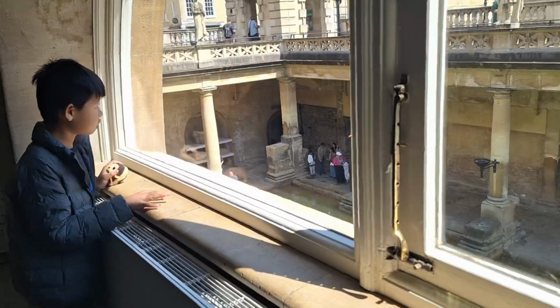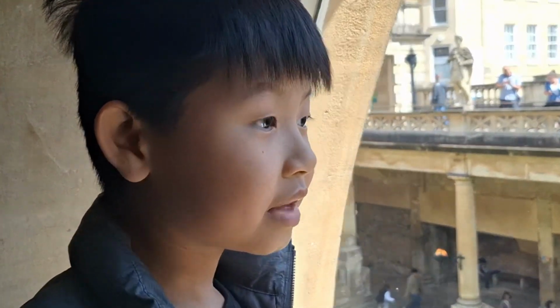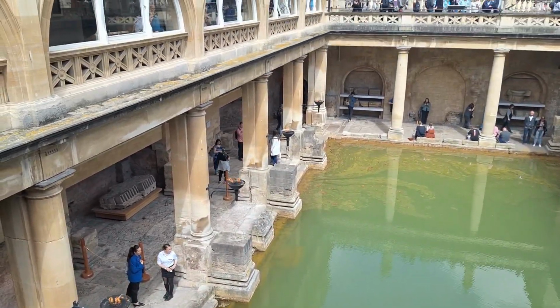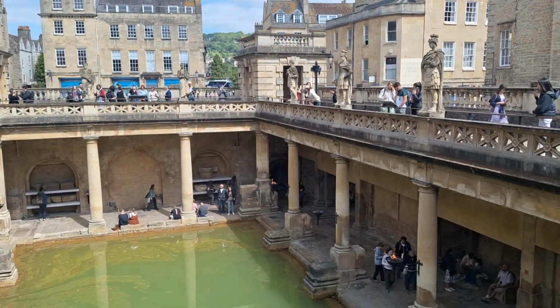Oh, look! The steaming pool is so familiar to me. You know, when I was learning history at school, it actually had this photo. The Roman Baths were designed for public bathing and they were used until the end of Roman rule in Britain in the 5th century AD.